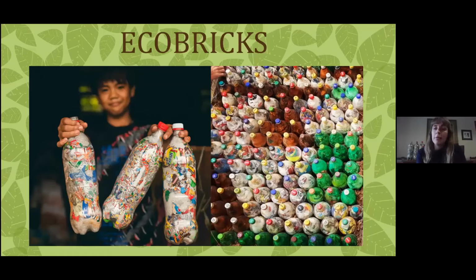But for those of you who haven't heard of them, an Ecobrick is a plastic cool drink bottle that has been stuffed full of clean and dry plastic, and it is heavy enough to be used to build things like benches, tables, and even schools. Making Ecobricks is an excellent way to take personal responsibility for the plastics we consume every day. I'm going to show you all a quick demonstration on how to make an Ecobrick.